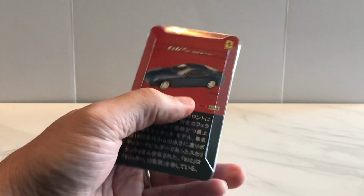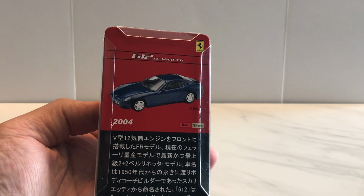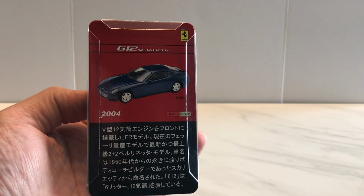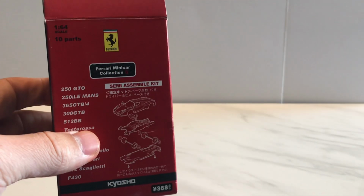First one we'll look at today comes from the Kyosho Ferrari mini car collection. This 612 Scaglietti, I believe, is a 2004 car model. This is a Kyosho brand. If you don't know, they are out of Japan. That's the text that you see there. They come in a box like this.